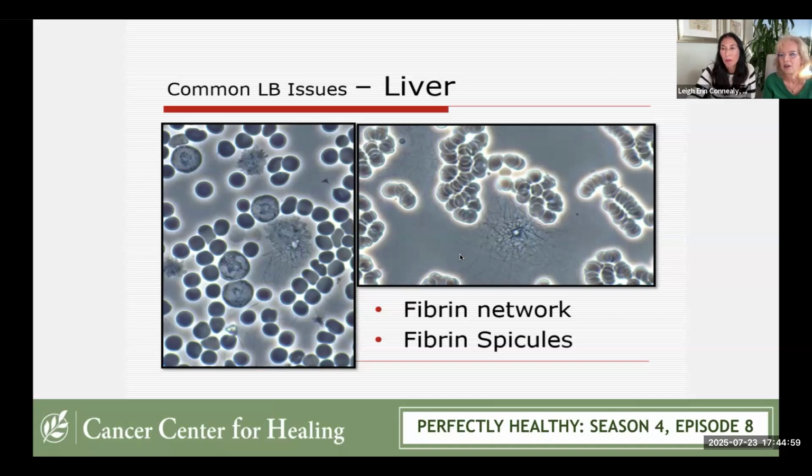I agree. I think seeing the fibrin can be multifactorial. There's a lot of different causes that can contribute to that, but that could be an indication that you have thick blood, your liver could be clogged. I've seen that a lot with the effects of COVID. Before and after, a lot of people will have the fibrin. And Dr. Shannon, sorry, go ahead.